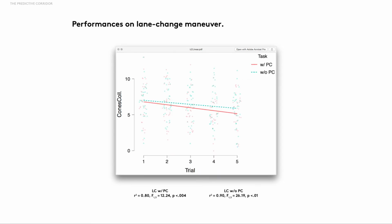A linear regression was calculated to predict the number of cone collisions based on the number of trials, and a significant regression equation was found for performing with and without the predictive corridor. These results suggest that the presence of the predictive corridor caused fewer collisions, and the linear regression analysis also reveals that a faster negative slope of the data points was recorded when performing with the predictive corridor. These results are evidence in favor of the predictive corridor.